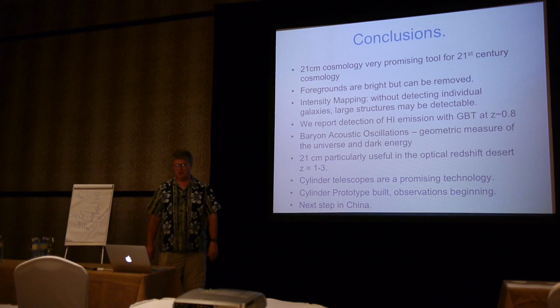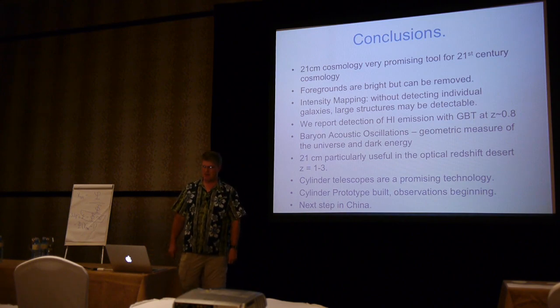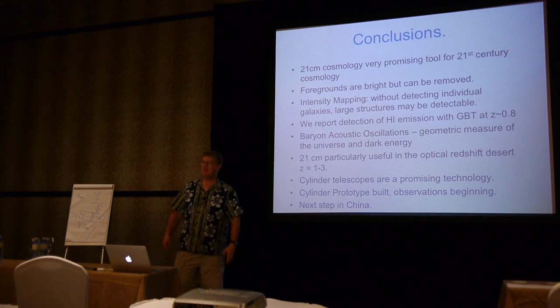I like cylinder telescopes. I think they're very fast and cheap. Ours is $100 a square meter. We built a prototype. We're getting data with it, and the next thing we're going to do is build a bigger one in China. That's it.